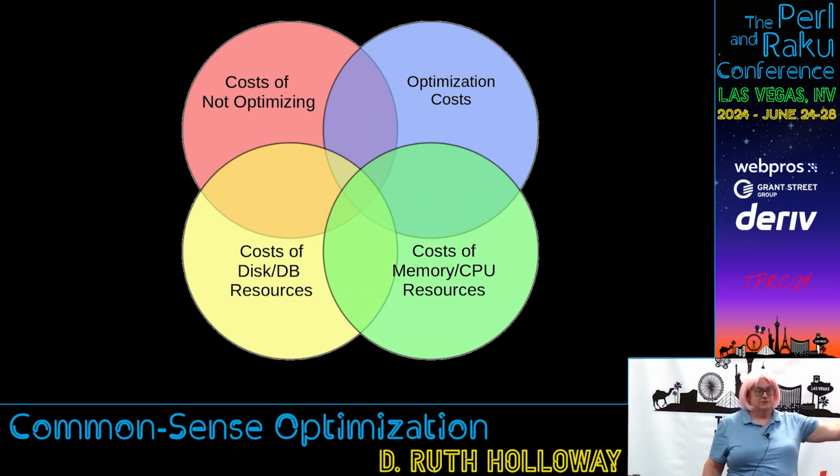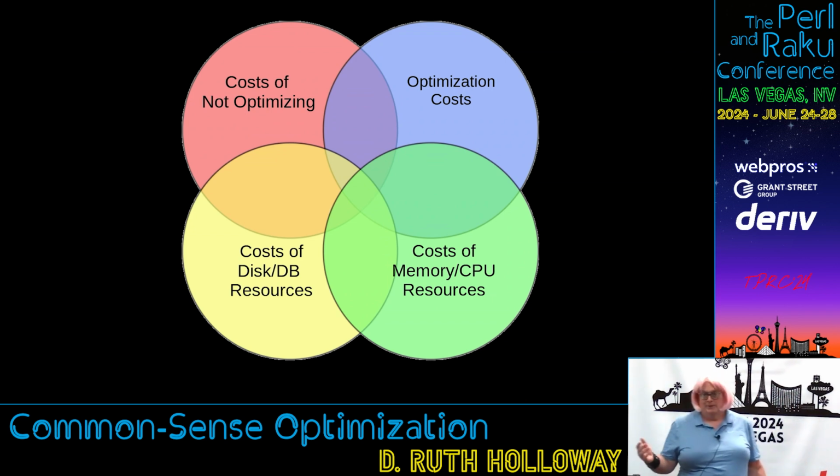Cost of memory and CPU resources. We know about those things. Cost of disk and DB resources. The bigger your database, the more disk it takes, and so on. We know these things, versus the cost of letting the customer be grumpy about their page being slow. And I say that in kind of a funny way, but there is a cost to that. Grumpiness from your customer in our environment equates to eventually they go away. And that's kind of not okay. We don't want that. But balancing that is the dance.